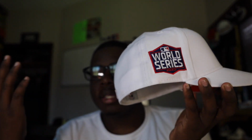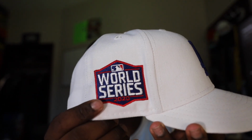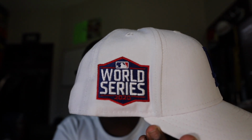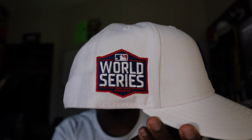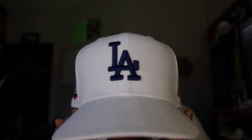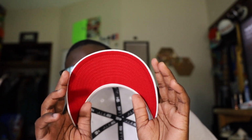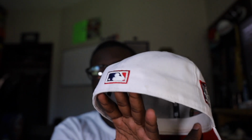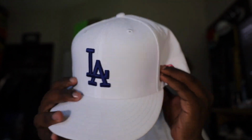I had to. It's mandatory that I get some with a 2020 World Series patch. This is one of the hardest patches out. So I seen this, I was like, yeah, I gotta get it. That patch is super clean. Nice LA hat with a red underbrim. I love red underbrim. These are one of my favorites. I know a lot of people do like the red underbrim. I personally love it. White sweatband, white silky sweatband, may I add. Lifted batter, man. Red New Era flag. You cannot go wrong, literally. I always get compliments on this hat.